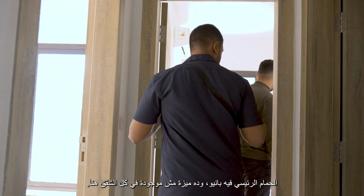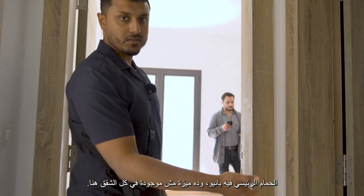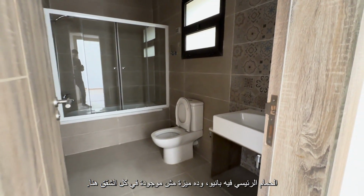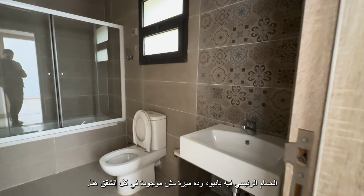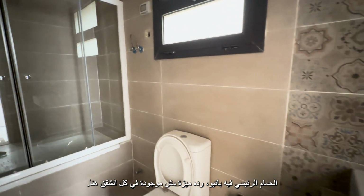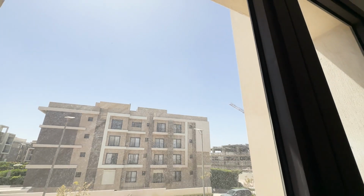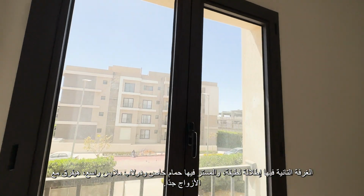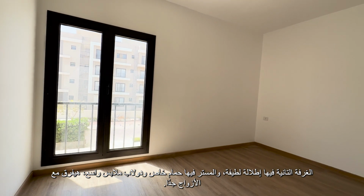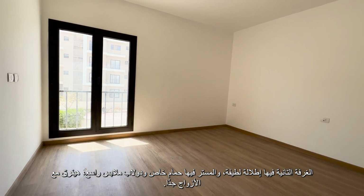So let's first start with just showing you the main toilet. It comes with a bath and sink, which is really useful for growing families because a lot of these apartments do just have walk-in showers. This one actually has a bath. You then have the 2nd bedroom here. So 2nd bedroom with a view as well. Aircon fitted in, laminate flooring.